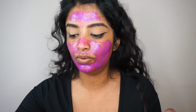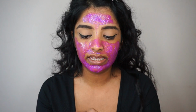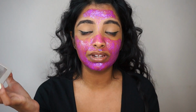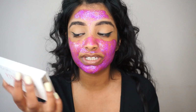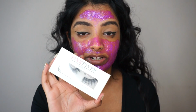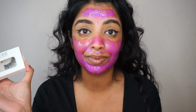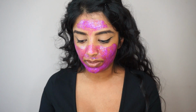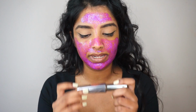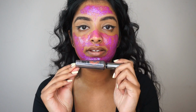So the lashes I wore that day were these Pink River lashes in the type Crystal. They are kind of messed up. I think they are like on the last legs. So they don't look their best right now, but I'm just going to wear them for the sake of the video, since a lot of you like that makeup look, I might as well wear the same lashes even though they're not looking their best at the moment. Just to let you guys know in case you might think it looks weird. So before I apply that, I'm going to be coating my lashes with They're Real mascara by Benefit.